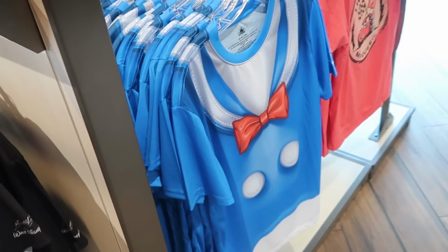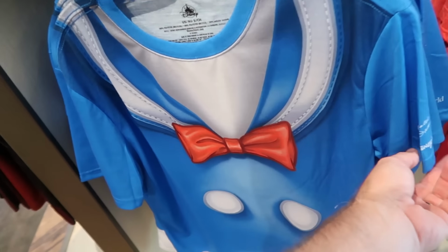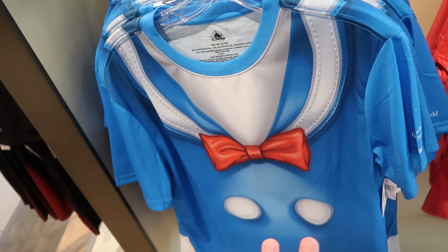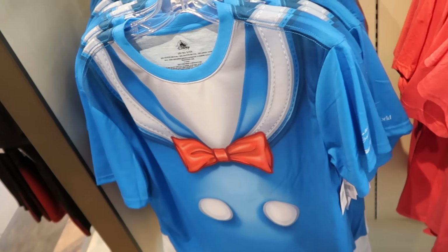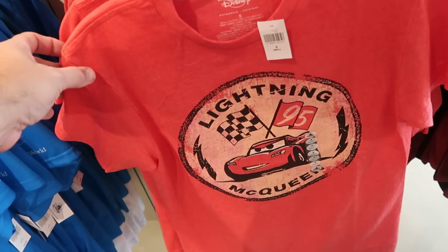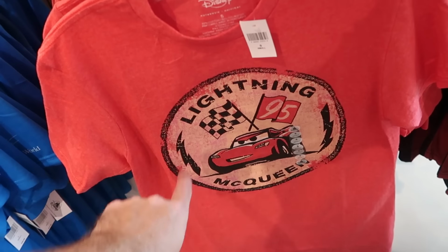They do actually have them with a couple different Disney characters. This is the brand new Donald Duck version with his facsimile signature on the sleeve. And again, it kind of looks like it's airbrushed onto the shirt, which is really neat. And they've been putting out so much brand new Lightning McQueen for Disney Pixar Cars merch. I love this graphic shirt though with Lightning McQueen number 95.